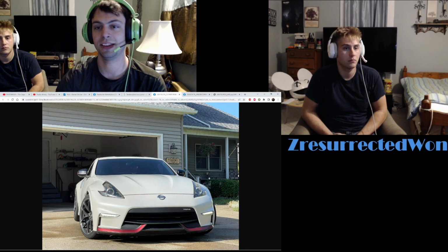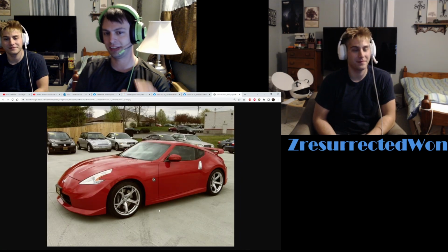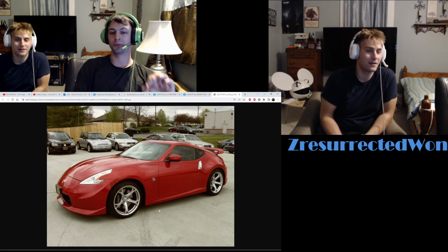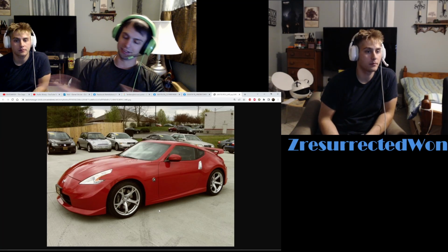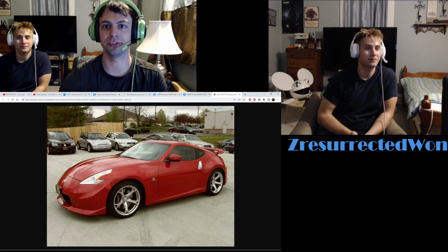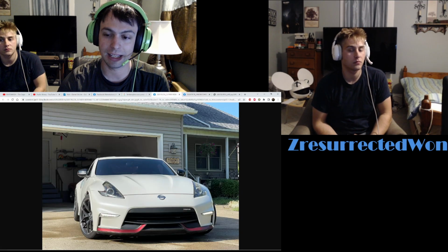The only thing with the wheels is I think it would be even better if it was the 2009 to 2013 Nismo 370Z wheels, because those were the best ones they did for the Nismo. But again, the ones he has on his car are also very, very nice. And then I also rated his driving ability at an 18.